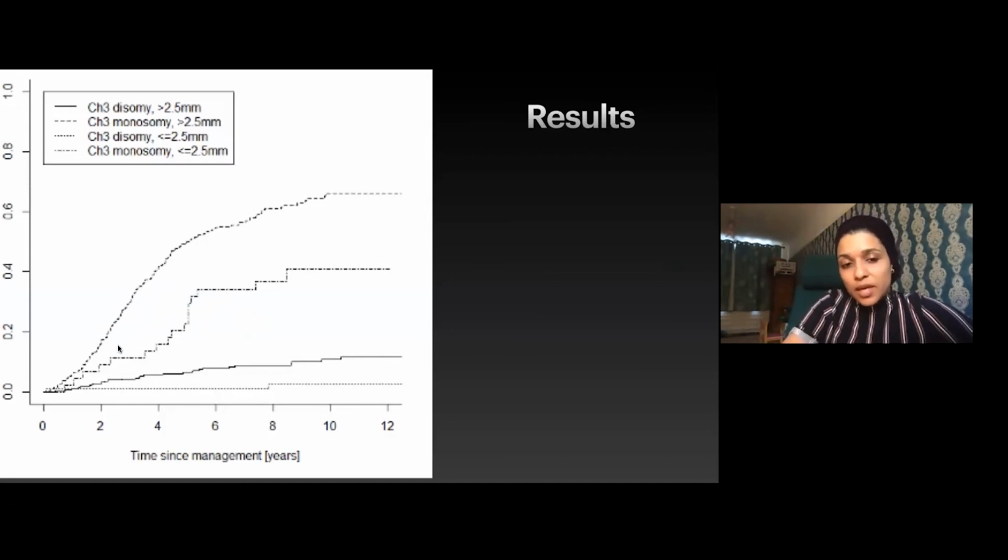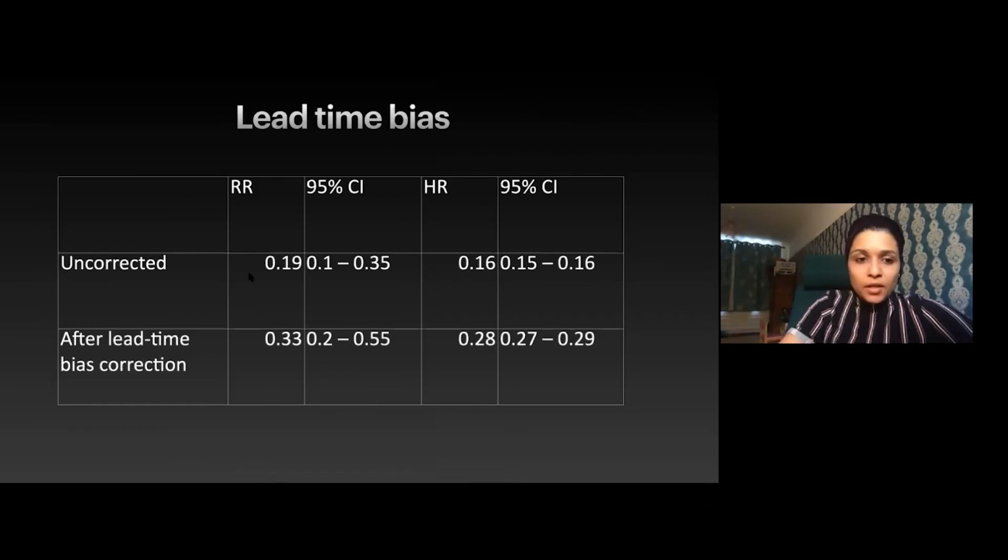And so you would then argue, okay, these are not all benign tumors. And if you treat the high risk ones earlier when they're small, rather than wait until they're bigger, actually maybe you can prevent people getting metastatic disease. These are some of the statistical things, but if you correct for lead time bias, like we talked about earlier, you'd say that actually the risk is about a third.